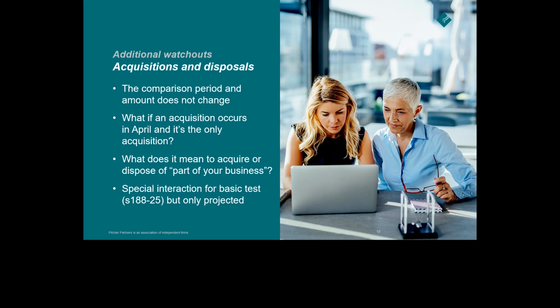We also highlight that there is a special interaction for the basic test if you are doing acquisitions. So just keep in mind, some people might also get a favourable outcome under the basic test when they have sold a business. For GST turnover purposes, if you sold a business, just say last April, and it was a capital sale, then it may be included in current GST turnover and may inflate what your turnover is last year. If you're selling a business now, under Section 188-25 of the GST Act, there's an exclusion from projected turnover. So your April 2020 figures may exclude potentially that sale, which may give you a favourable outcome by not including those. So just be mindful, there are some interactions with transactions for the basic test.